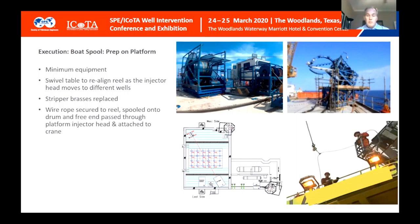The initial preparation. Operations initiated with the vessel delivering the platform spooling equipment only. The vessel returned to dock. During the period that the vessel was not there, the platform coil tubing equipment was rigged up, which is the photographs you can see here with the reel and the injector on a tilt table at the side of the platform.